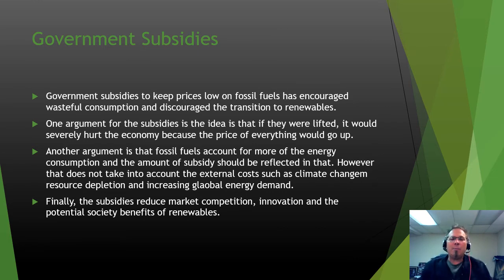Another argument for keeping the subsidies is the fact that fossil fuels account for more of the energy consumption and therefore should be subsidized more. It's a weighted thing. If it's doing more work, it should be subsidized more. But the problem with that is it doesn't take into account all of the external stuff that happens with burning fossil fuels, like climate change, resource depletion, and increased global energy demand.